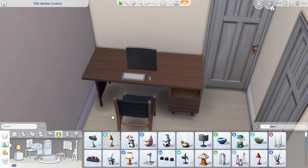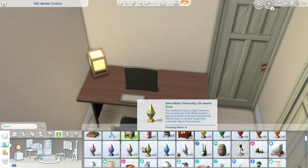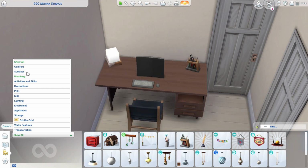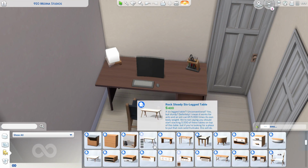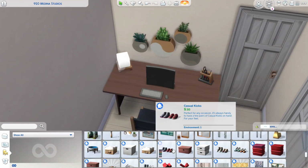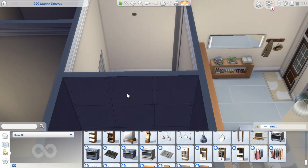Anyway, here I am making a little office space in the hallway. I give them a nice computer, and I was going to put in this animal light. I can't tell if it's supposed to be a cat or a dog. I think it's a cat, but I just didn't think it looked good. So I go with the one from Dream Home Decorator, put in some pens and pencils, and then some plants because they like plants, and some more interior decorator stuff.